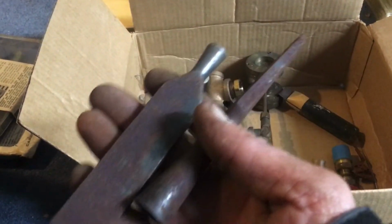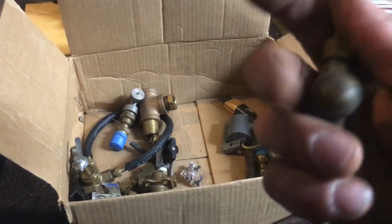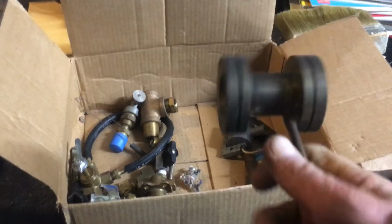Oh, we got Tommy. Tommy going live. Some files. And some more chisels. Got some, I have no clue what this thing is. Scrap?